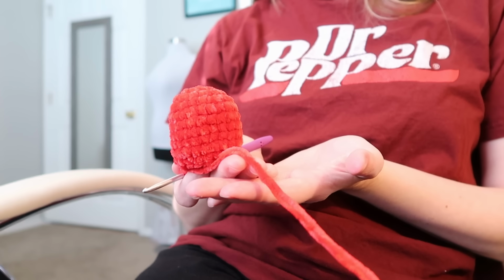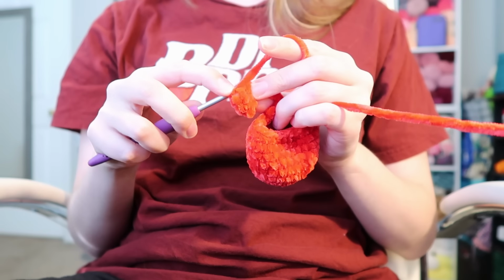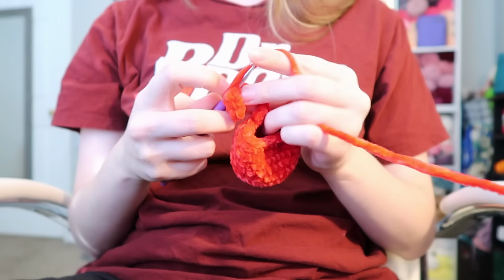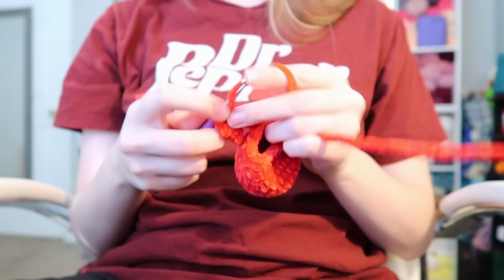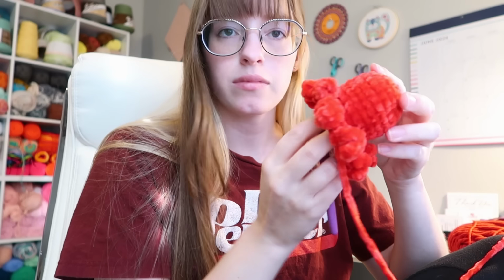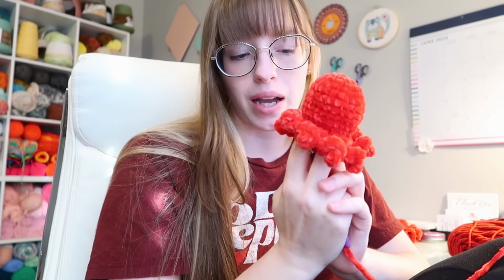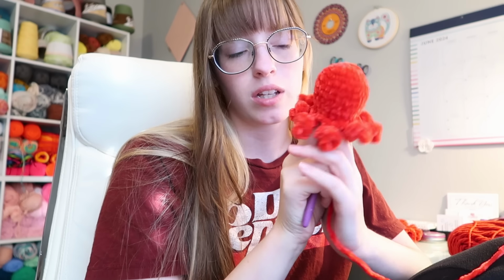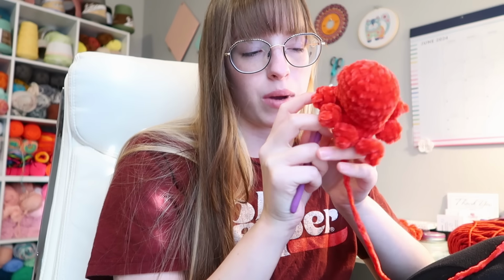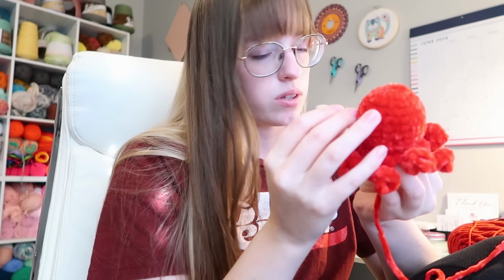It is tentacle time. That was not bad. That was not as bad. I think it's because I wasn't crocheting in the back bumps. I was just crocheting normal, but yeah. We gotta put the eyeballs on and close up the bottom. I do wonder how these eyes, I think they're big enough. It'll look fine.